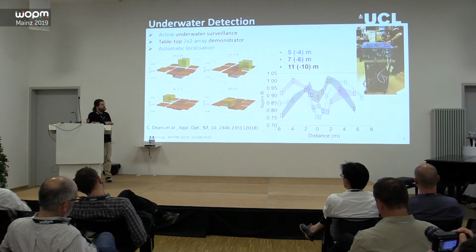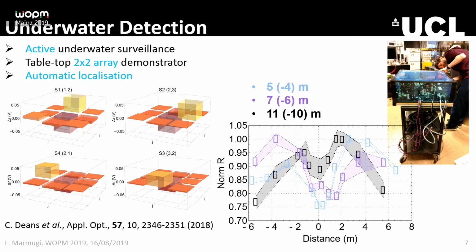And it's worth noting that there's no countermeasure for this. You can degauss your object and make it invisible to purely magnetic detection, but since our detection is active, as long as the object you're looking for is more conductive than seawater, we will see a signal.